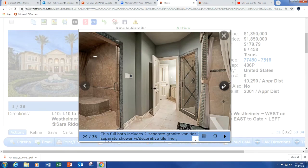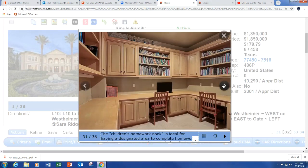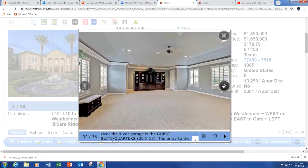That could be another new bedroom, bathroom, bedroom. That kids' room is on one side of the study, and that's a big sauna there. And then it still has a shower and a separate tub shower. One of the kids' rooms, their homework room. This is over the four-car garage, so it's a gigantic space with a full bath.